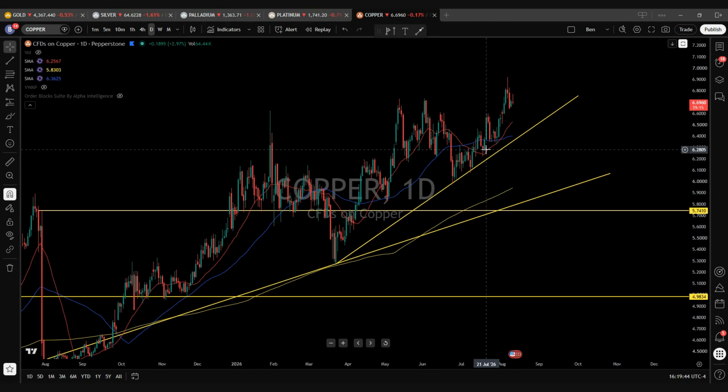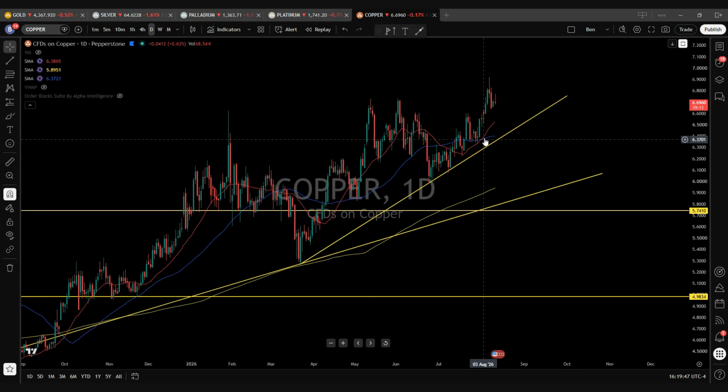And now look at the 20-day and the 50-day moving averages. The 20-day has recaptured the 50, meaning that we've got upward momentum in copper. The only thing that I'm worried about right now, though, is this fake out right here where price action tried to push above these pivot tops, and now we're back below it. So this could be telling us that we're either moving back down to the 20 or the 50.